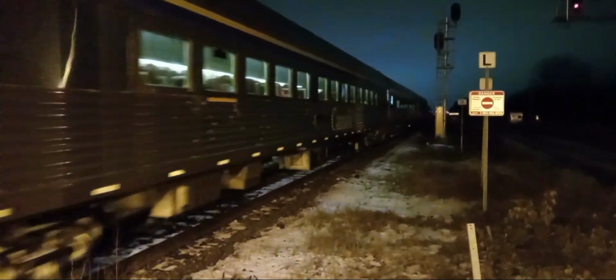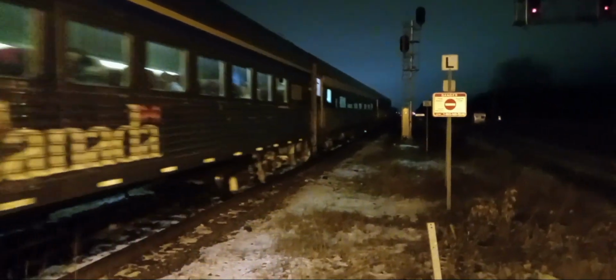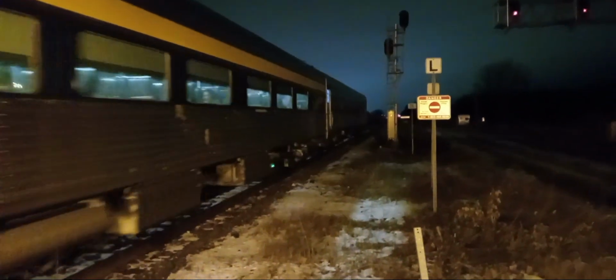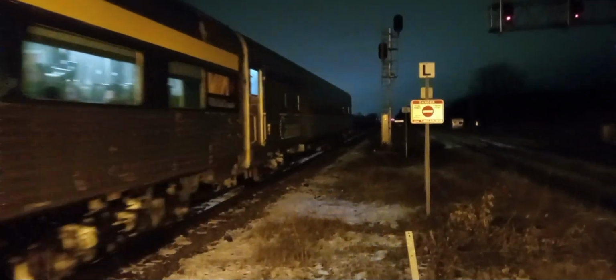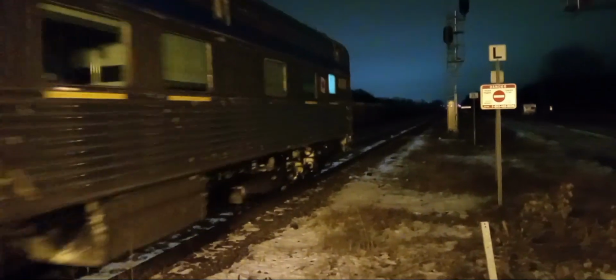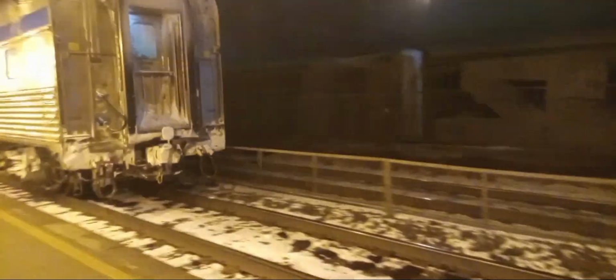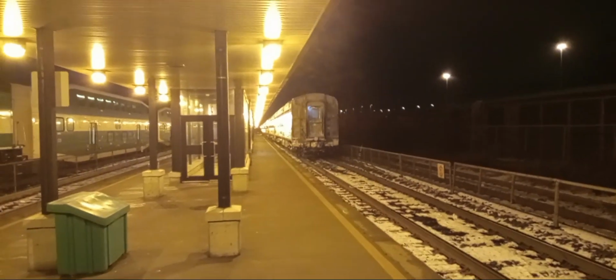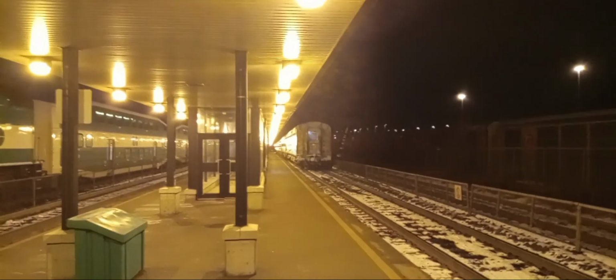Two coaches, three coaches, four coaches, six coaches. DS-79 is now returned to Aldershot now, just to let you know. We'll see if we can get a CN train after this. All right, here comes the next scene, if there's anything else coming.